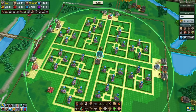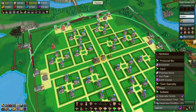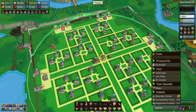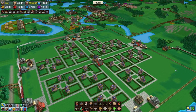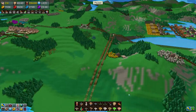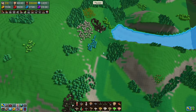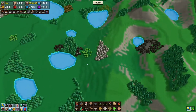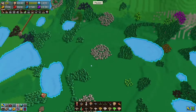But we also want to work on some other magic stuff because we want to upgrade the town centers. And we need a crown and necklace. So we need polished stone, iron plates, and earth crystals. And this needs gold iron plates and air crystals. Now, we are not mining gold at all. So let's correct that for starters. So what do we got over here? That there is some gold right there. There's a lot of gold right there.